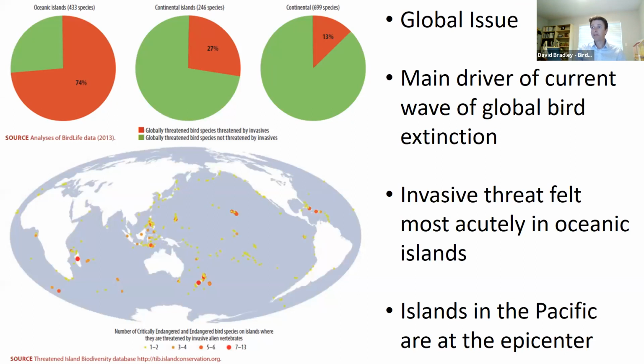Of course, it's not just birds. We highlight birds because we're a bird-focused organization, and that's our primary mandate. But more than 40% of IUCN red-listed species are also found on oceanic islands, and many of those are threatened by invasive species.